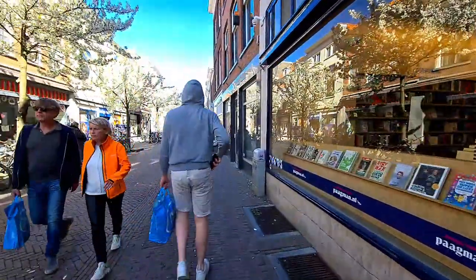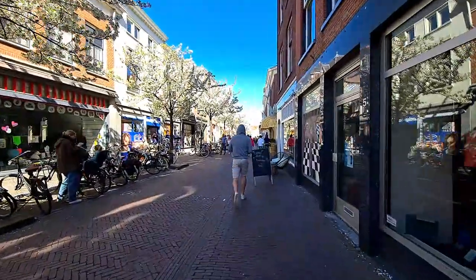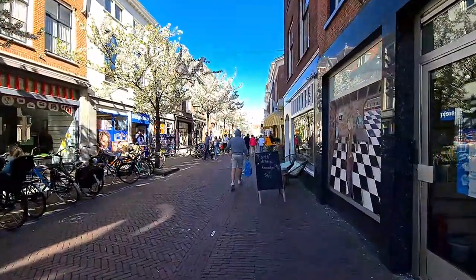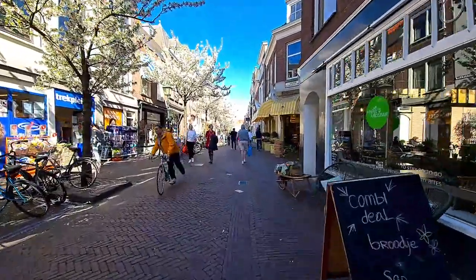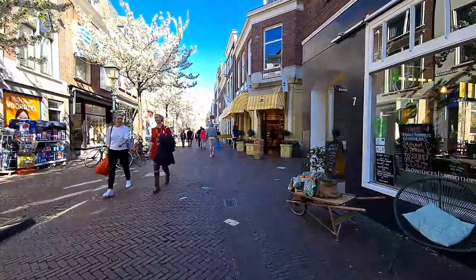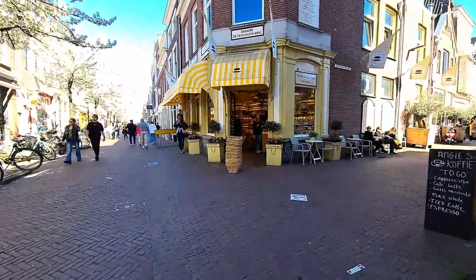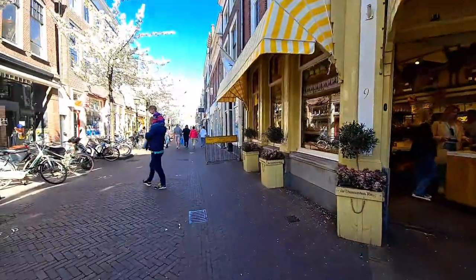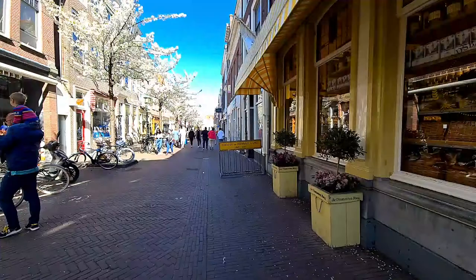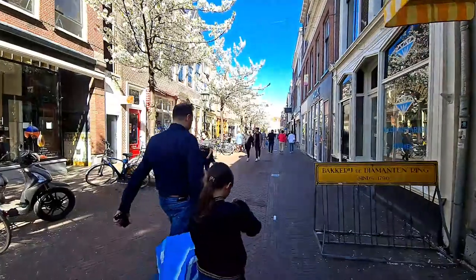But the interesting thing is, despite it being the birthplace of Vermeer, none of Vermeer's paintings are here. There is a Vermeer museum here, but you cannot find any Vermeer painting inside. It's all over the world. Some of them are in the Rijksmuseum, some in the Mauritshuis, and some in other countries.